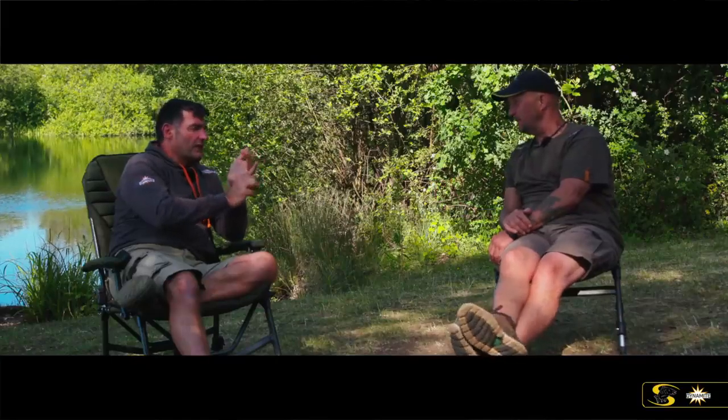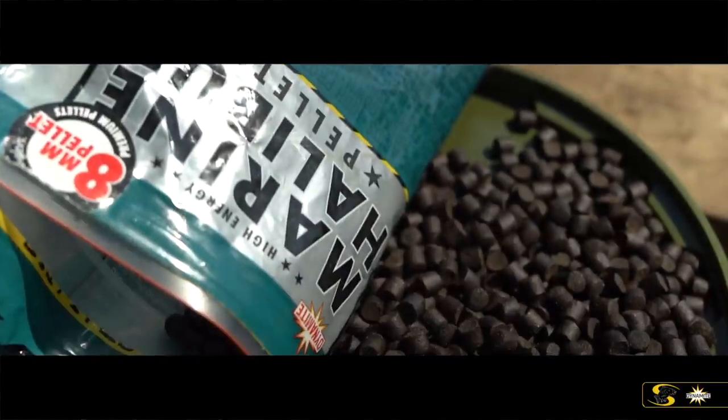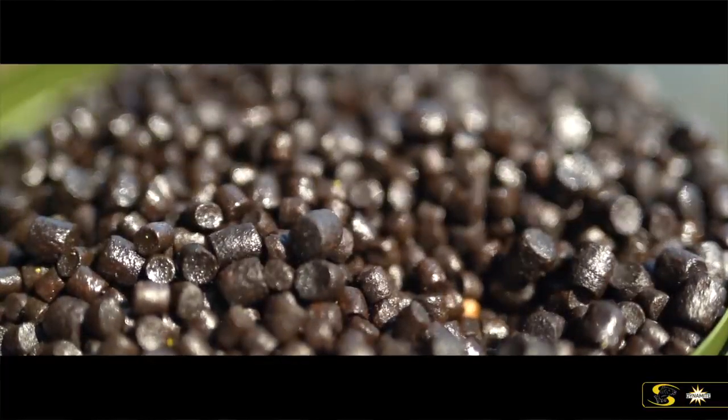But it's a great learning curve as well, isn't it? Bait. I was very, very simplistic on my bait. Really, almost as simple as you can possibly get. Literally, pellets out of the bag. Just pellets, yeah. Sweat them up. That was my edge with it, really. Sweat them up a little bit. Put them in the sun so they do start to leak a lot.